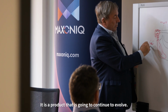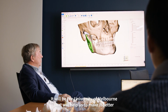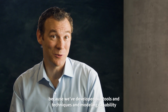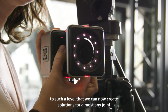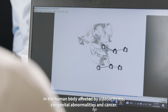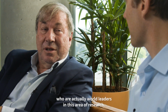It is a product that is going to continue to evolve. It will be the University of Melbourne that'll help us to make it better and better. The future of biomedical engineering is incredibly exciting because we've developed our tools and techniques and modelling capability to such a level that we can now create solutions for almost any joint in the human body affected by osteoarthritis, congenital abnormalities, and cancer.